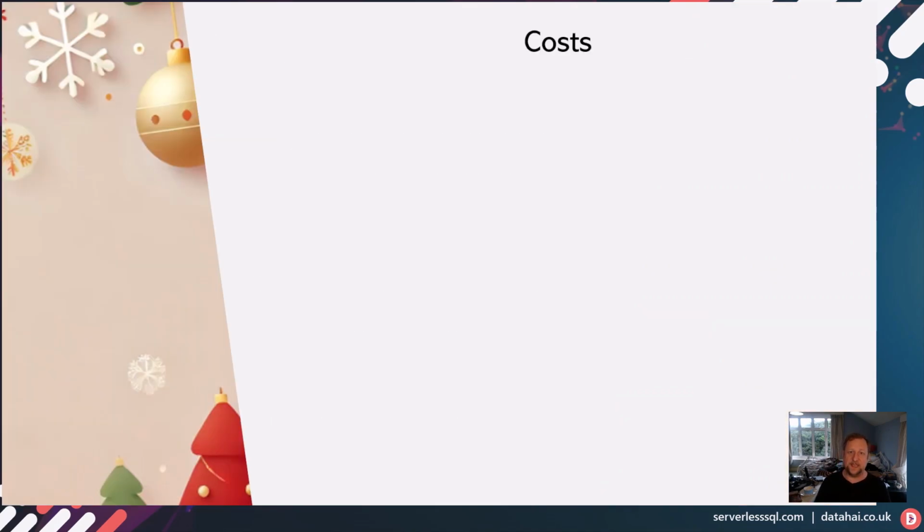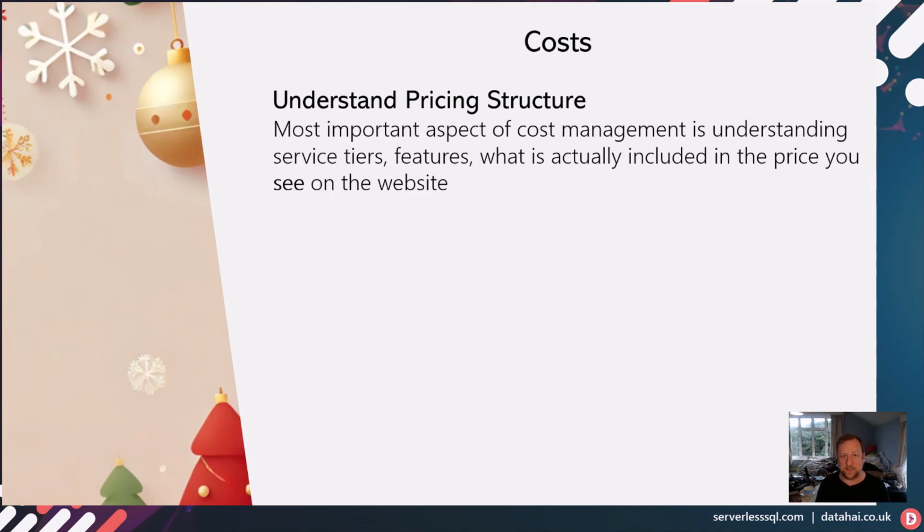And the last thing is costs. All the other 9 tips are great, absolutely fantastic. If I look at each of those tips, I could take each one of those and expand on it to the nth degree. Costs, on the other hand, you're going to need to understand the pricing structure. I touched on that at the very beginning. Look at how much it costs to run compute. Look at how much it costs to store the data.